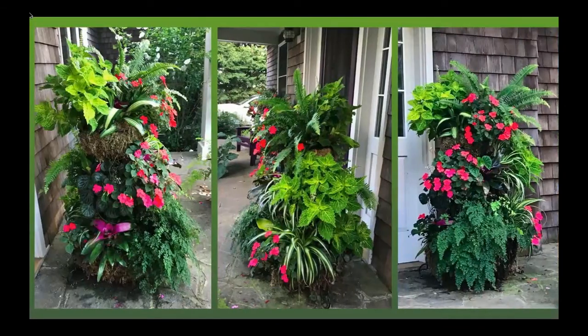Here's just a three-dimensional view of some fun plants. Again, these are all annuals. That maidenhair is a Himalayan maidenhair. It's not going to be hardy for us here, even though it's in the Himalayas. We have Australian sword fern, bromeliads. Think about shallow-rooted plants, for instance.